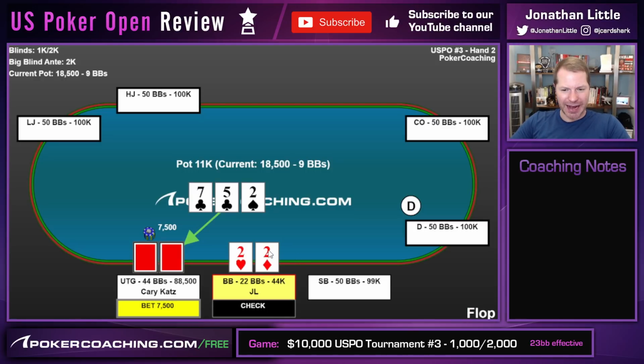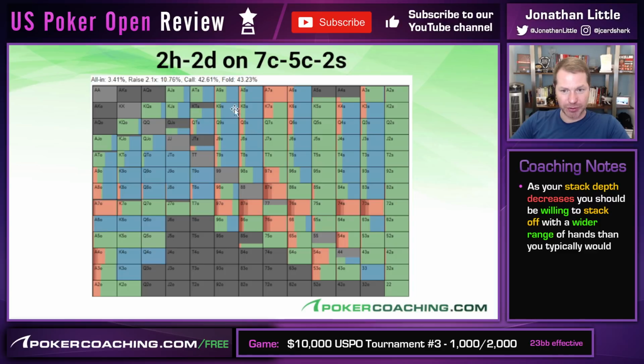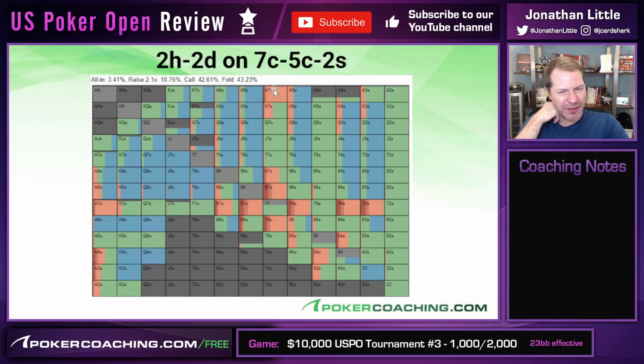When we get down to this stack depth, we just have to be kind of willing to stack off with hands like, well, ace-7. And it doesn't mind a lot of protection, right? So ace-7 in this scenario really doesn't care if the opponent folds out queen-jack, right? I will say also, Kerry's not really the type to barrel all that often. So if anything, that's just going to make me a little bit more inclined to get it in with some of my decent top pairs immediately, because he's not going to take a hand like queen-jack and keep betting it on a random non-queen or jack turn, I don't think.